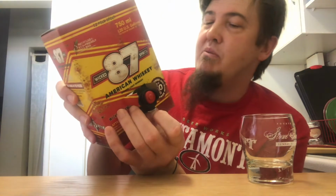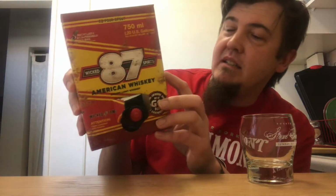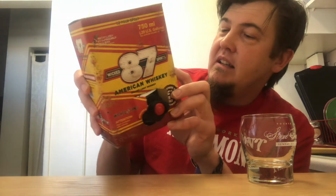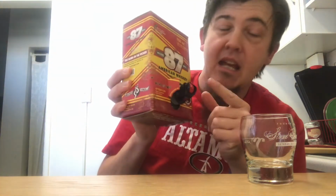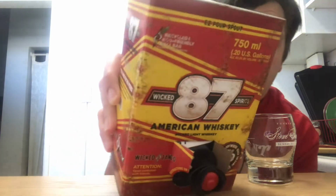Man, I wonder what kind of whiskey it is. I don't know, it doesn't say. Oh, I guess I should say it says produced for Wicked Tango and Sage Beverages, bottled by, yeah, you mean boxed by High Plains Incorporated. It's out of Atchison, Kansas. Okay, there's a little more. There's that easy pour spout it talks about right there on the top.